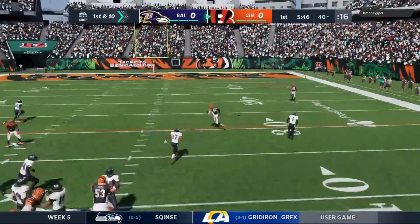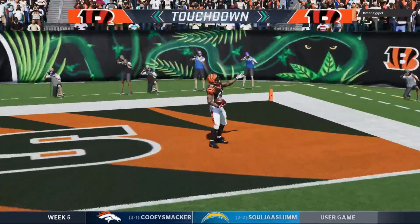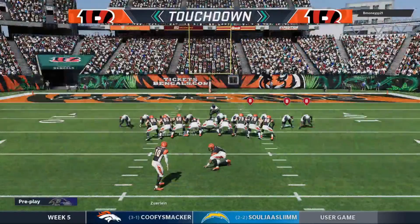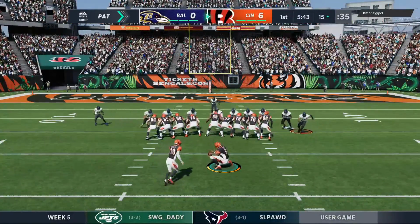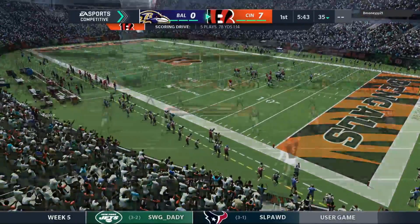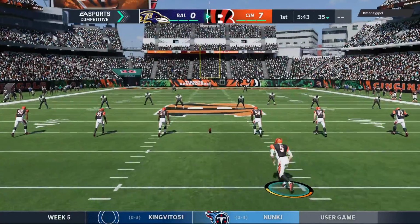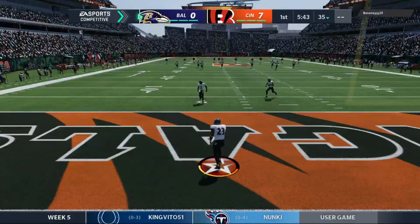From the shotgun, it's Burrow. He's going to wind up. Oh, wide open, complete. And all the way in for a Cincinnati score. Not a bad way to start it. And I think that was part of their script because so many teams script their opening possessions, and whether it's just that possession or even deeper into the half, sometimes it's 15 to 30 plays. That had to be one in there where they call a shot play. Go for the big one, and they got it done.